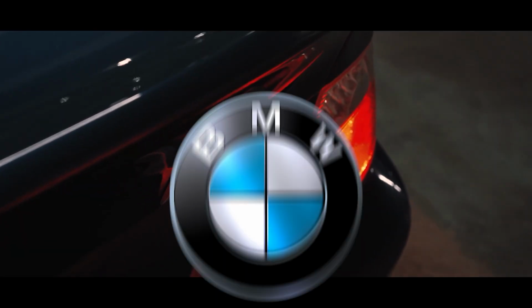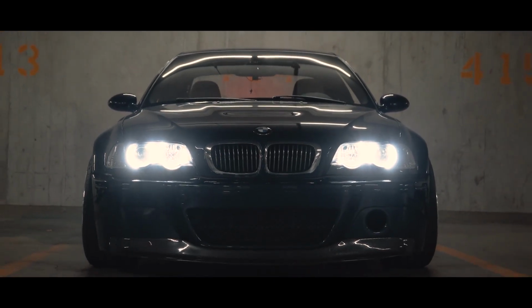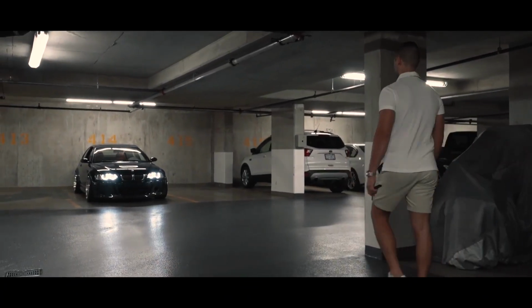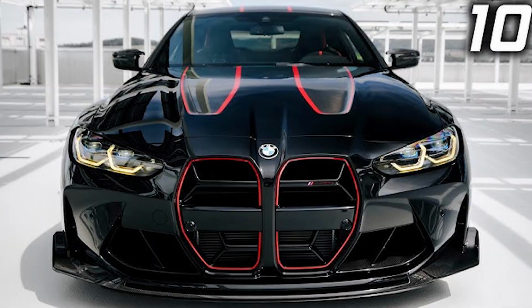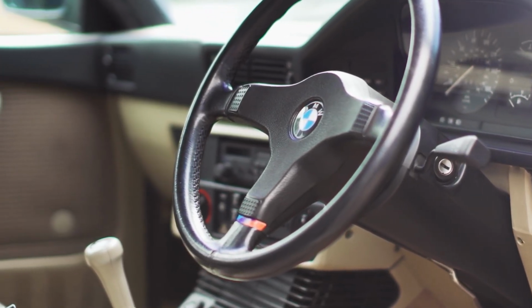The beauty of BMW flipping is that these cars have something most other brands don't. They're built by enthusiasts, for enthusiasts. That means there's always going to be demand, especially for the right models. And when I say the right models, I'm talking about cars that have that perfect storm of performance heritage, limited production numbers, and growing collector interest.